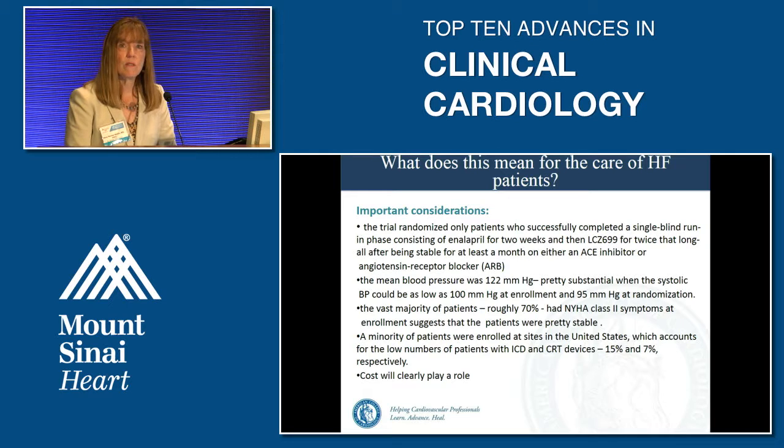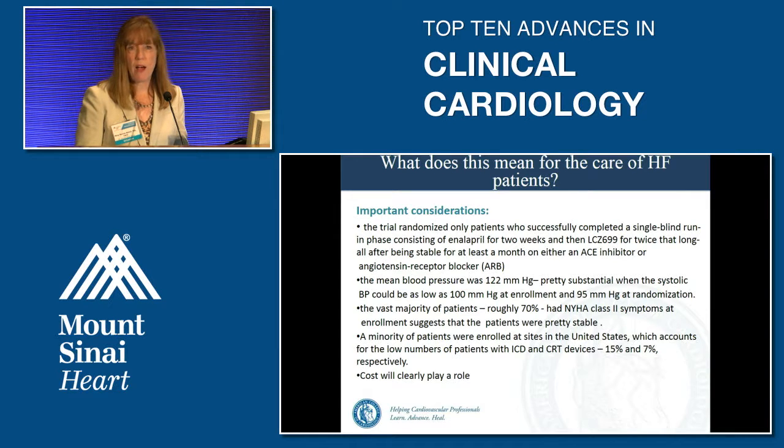The trial randomized only patients who were successful in that single run-in period. Now, there has been some post hoc analysis of the data of patients who didn't make it through the run-in period, and we await the publication of those data. But I always keep this in mind.